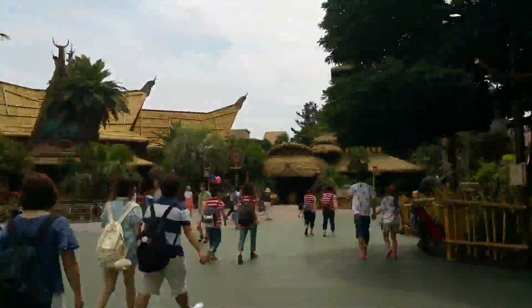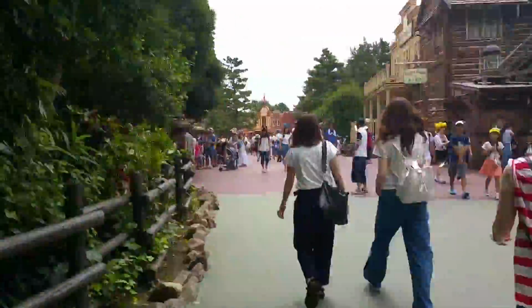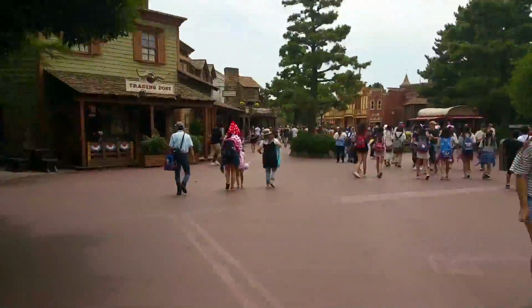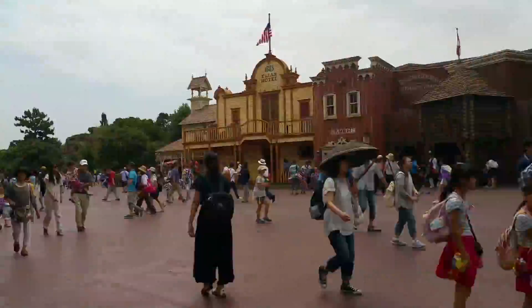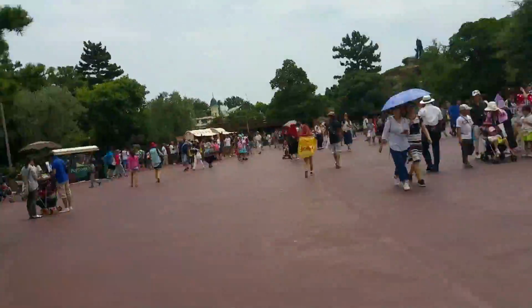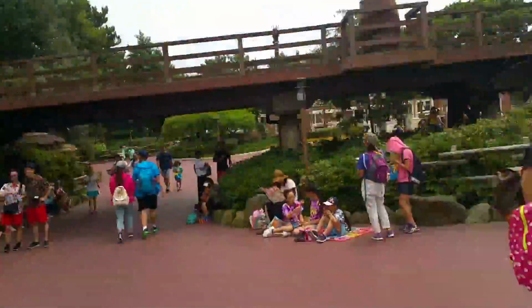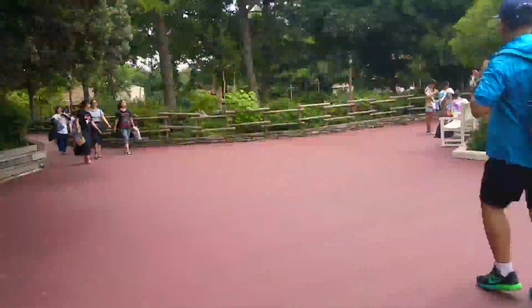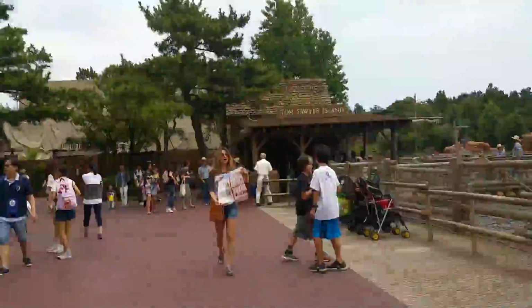You can actually skip Adventureland entirely by heading straight through the World Bazaar and not turning left until much later. But if there's a parade or a show going on, this will take you much longer, and possibly be blocked off altogether. Anyways, make your way to the Rivers of America before turning left. Continue alongside the water, and eventually Tom Sawyer Island rafts will show up in front of you.